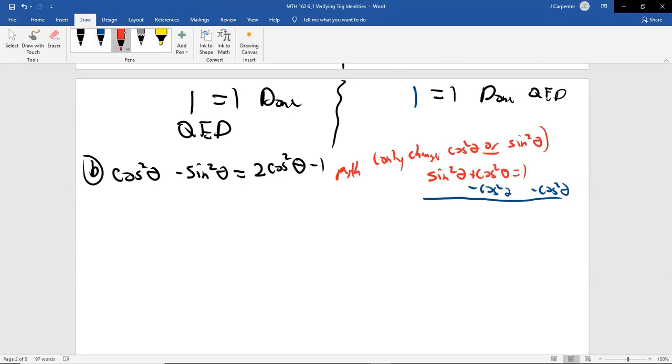When you do that, you'll only have the sine squared on the left, and on the right you'll have 1 minus cosine squared. Actually, I won't erase it. So you get sine squared of theta is equal to 1 minus cosine squared of theta. So this is an alternate form of that Pythagorean identity.